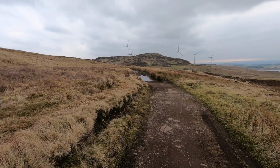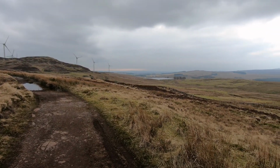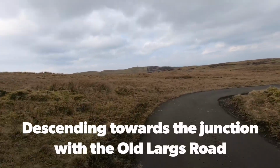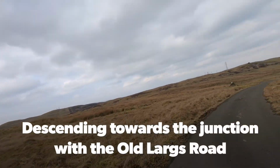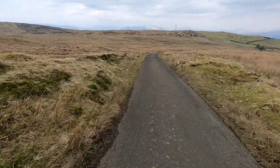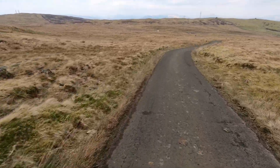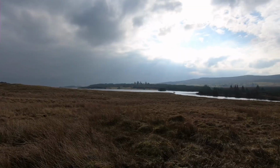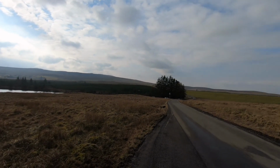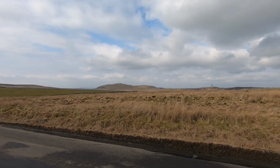So just looking back now on the track towards Corlic and the Gryffe Reservoir there on the right hand side. Looking across there to the Gryffe Reservoirs. Continuing around, you've got Dunrod and Loch Tom.